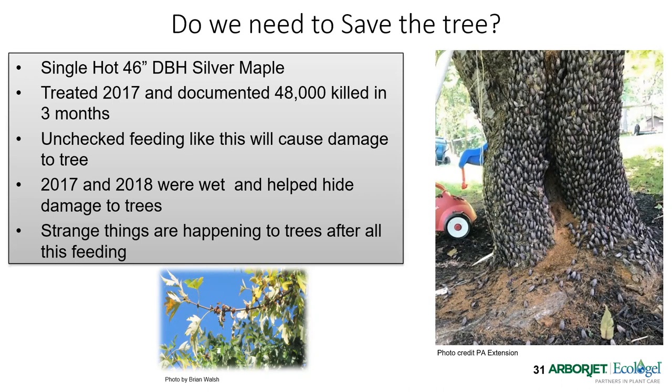A customer with a silver maple tree, who's a retired research scientist, literally went out and swept her patio every 24 hours over a 3-month period after I treated the tree, using a representative grid sample. Like I said, she's a retired scientist. We documented 48,000 killed off that single tree. So you think about what the unchecked feeding would be on those trees, and we're getting into strange damage, into unknown territory.